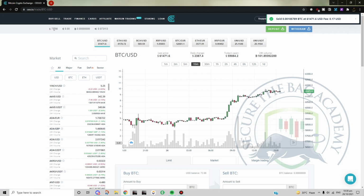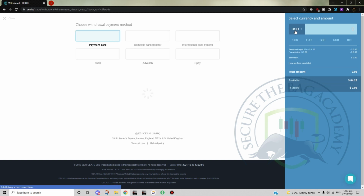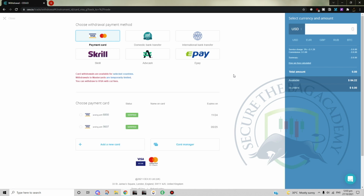So now we have 73 US dollars in this account, right? So we're going to go ahead and withdraw that. You can withdraw via Skrill, you can do wire transfer, you can do a whole lot of stuff, right? But today I'll be using my Visa card. And if you're in Jamaica and you have an NCB account, that is the card to use. And let me tell you guys, you're going to see, this withdrawal is going to be instant, right? When I say instant, I mean instant. So let me log into my email right now. It's going to be instant. So look at the time right now, guys.